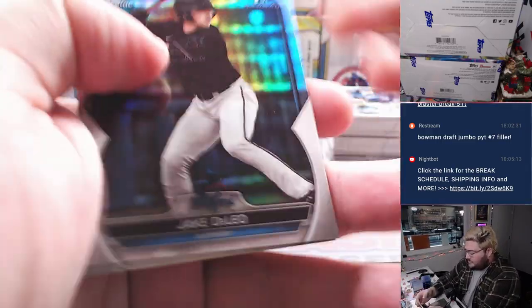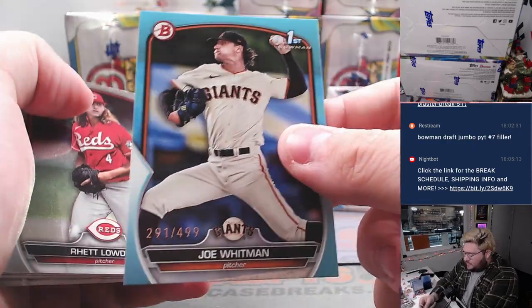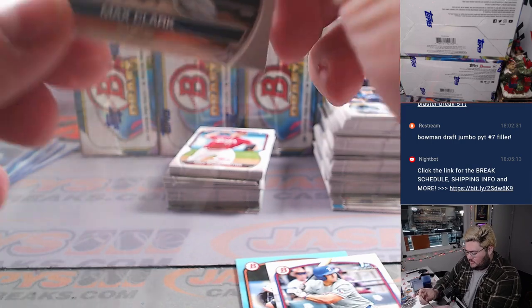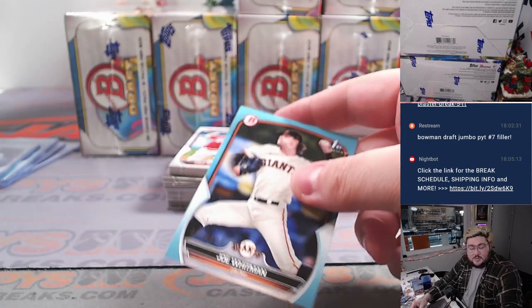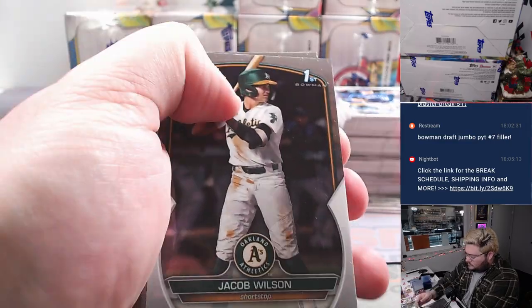Got a Rhett Lauder. Jake DeLeo. Chrome first in there as well. Joe Whitman out of 499 paper for the Giants. The Wyatt Langford True Base and a Max Clark. So here's the Langford regular standard card. Jacob Wilson first.